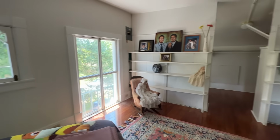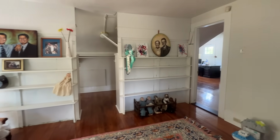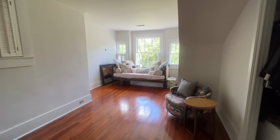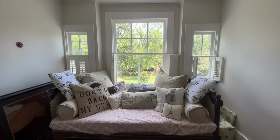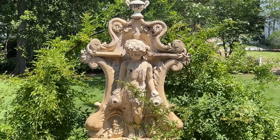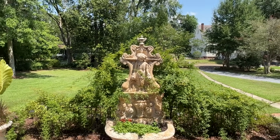This is one of my favorite spaces in historic homes. I love when we have these wonderful spaces with angled ceilings that give so many opportunities for these cozy little tucked away spots to read a book or enjoy the day, or to overlook these absolutely spectacular grounds.